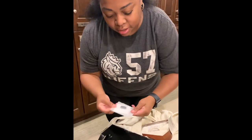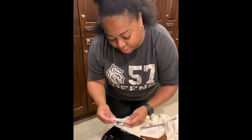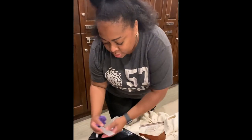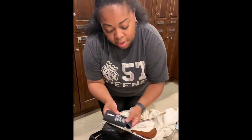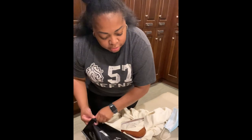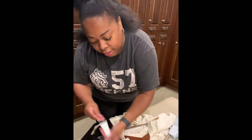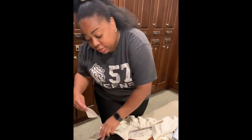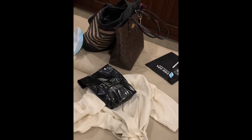Let's see. Looks like a dental toothpick thing, and some eye remover. Ooh. You have body wash, a scrunchie, a nice little comb, little body lotion. And that's it, but this is beautiful. Like, yeah, the robes. I'm excited about getting in that room.